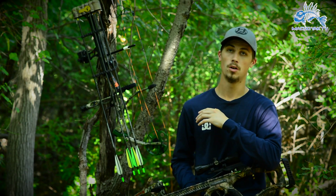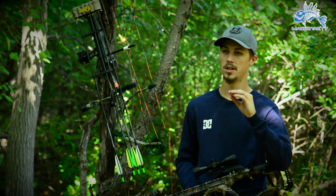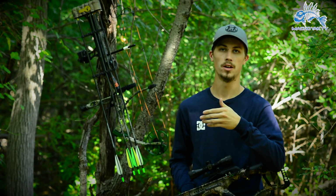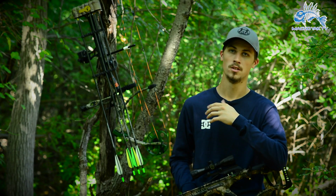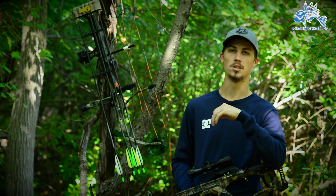With a compound bow, you have to get out and shoot before. That thing always moves. Very rarely have I gone out hunting and the sight's been dead on. So you always have to do some practice shots, at least 5 practice shots before you go out in the field.